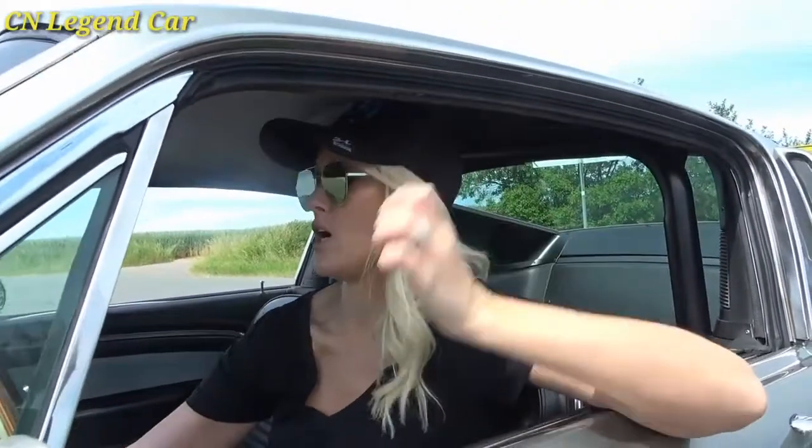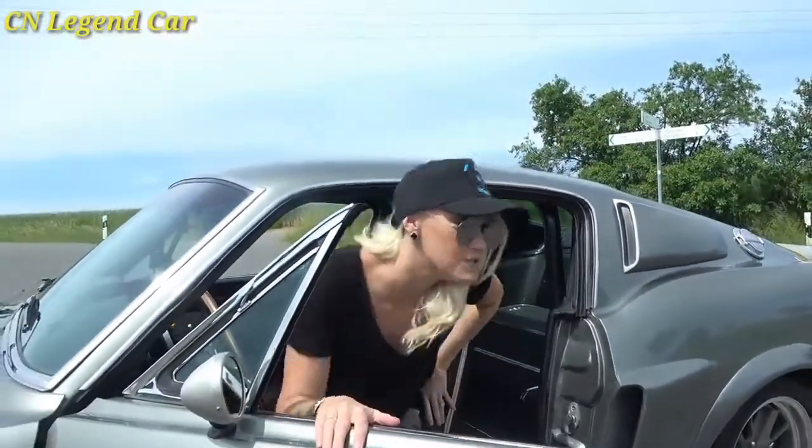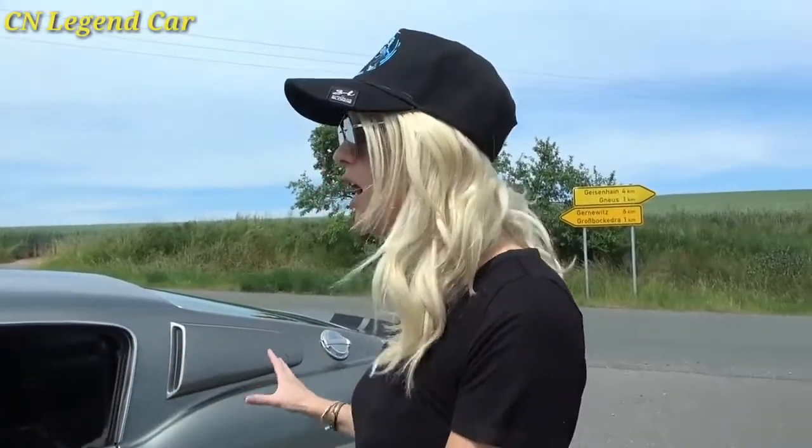Car Bondi here, and I am in a super special car. Let's just pop the engine. You may have already recognized it if you've seen the movie Gone in 60 Seconds. This is one of the cars that Nicolas Cage drove in the movie.